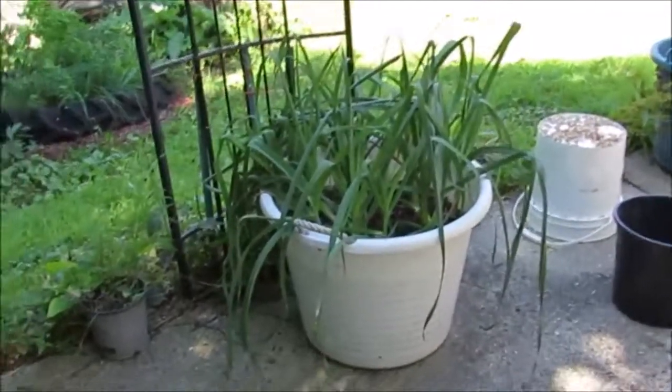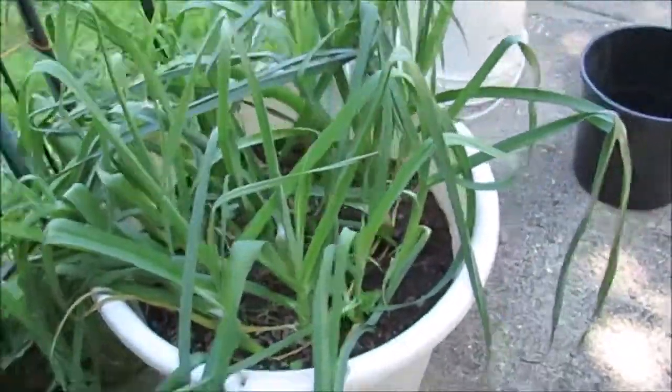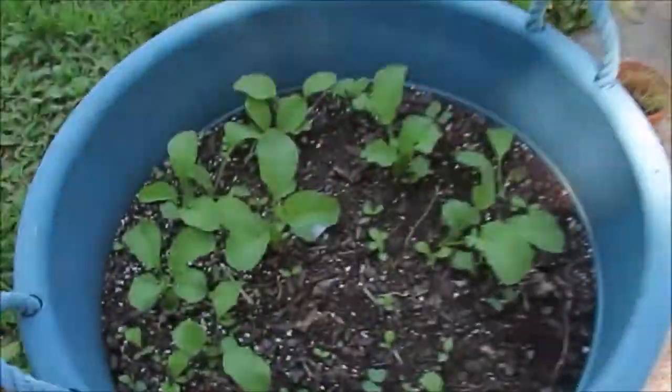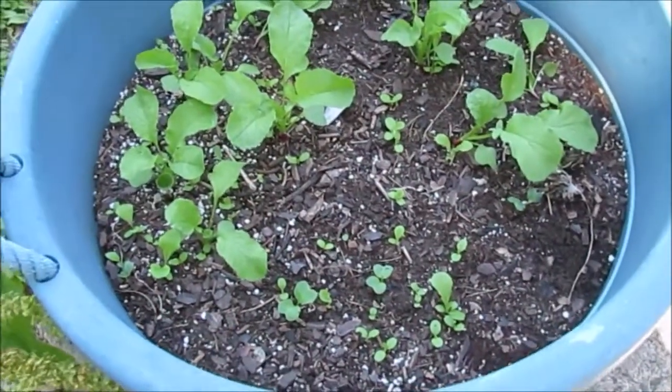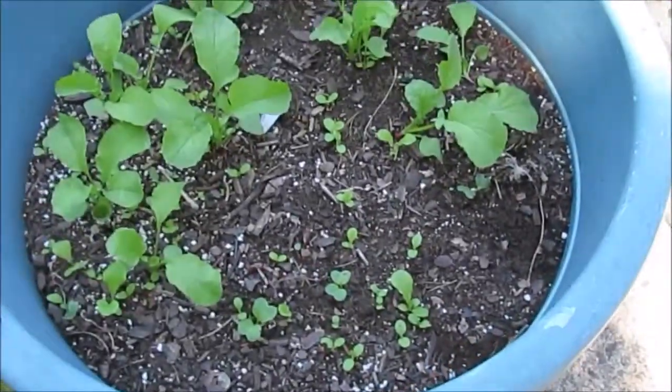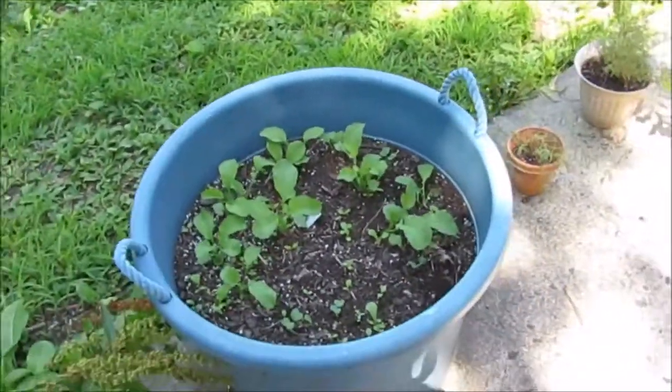Alright, in the back patio garden here in the containers, we have the leeks, which are doing pretty good. I'm pretty happy about those. Then over here, I threw some radishes in here because I really didn't have any idea what else to pop in here, which are doing pretty good. There might also be some loose leaf lettuce in there when it grows. I think I just kind of scattered some seeds and hoping for the best.